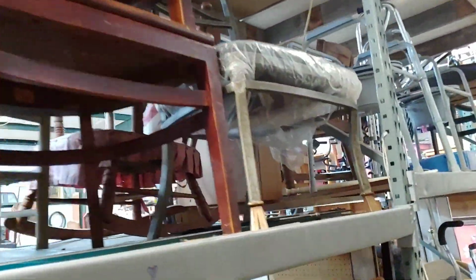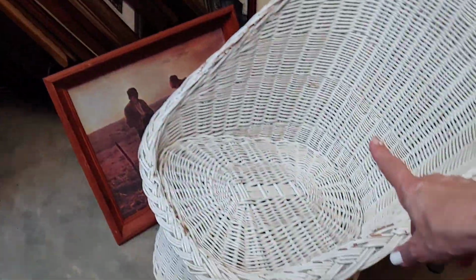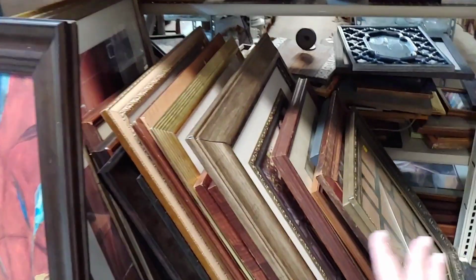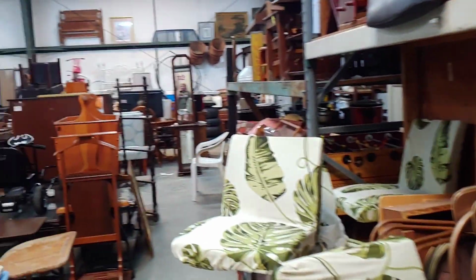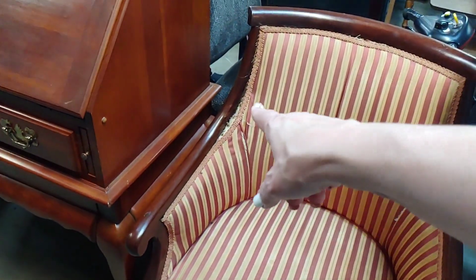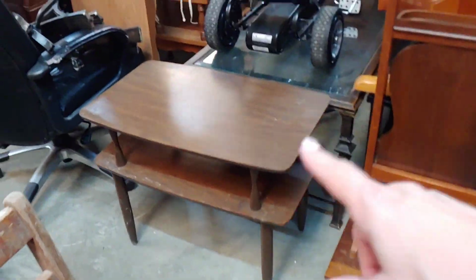All kinds of chairs. There's always plenty of chairs to be had. If you're looking for an interesting chair to switch things out, you can take your time on that. There's always chairs to be found. Here's a wicker chair. All kinds of artwork. That's a good one. That one's pretty. All right, let me get back over to the smaller items. It's a pretty chair. Coming apart a little bit. I like the look on that.